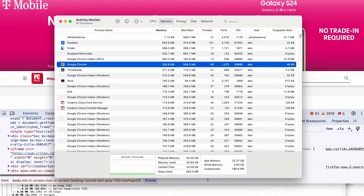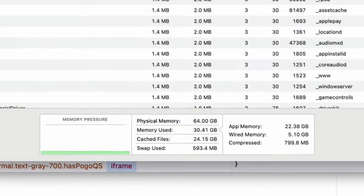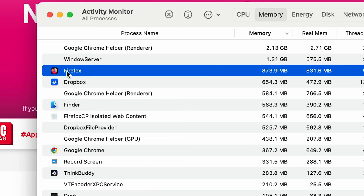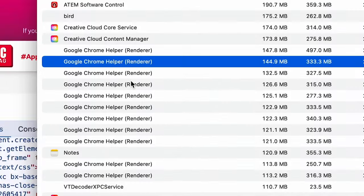If we take a look at Activity Monitor here, I have a 64 gigabyte RAM machine, and my memory used is 30 gigabytes. And if we sort by memory here, we see that Google Chrome Helper Renderer, that's the one, that's this page, that's this tab. Google Chrome Process is the actual browser running. That's only 300 megabytes, and it's less than Firefox. Firefox is more than double just for the browser itself, but the renderer is for each of the tabs. And I have a few tabs open.